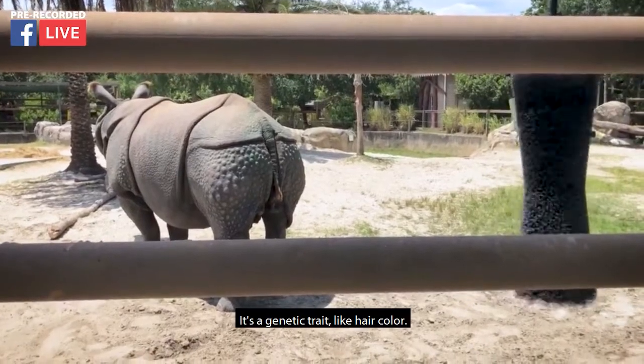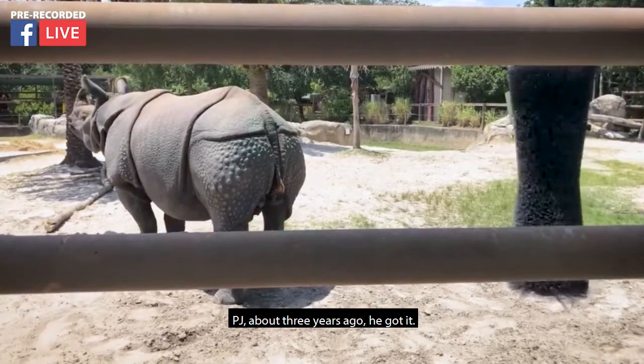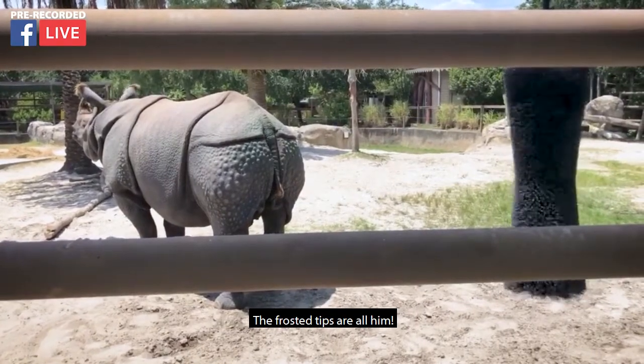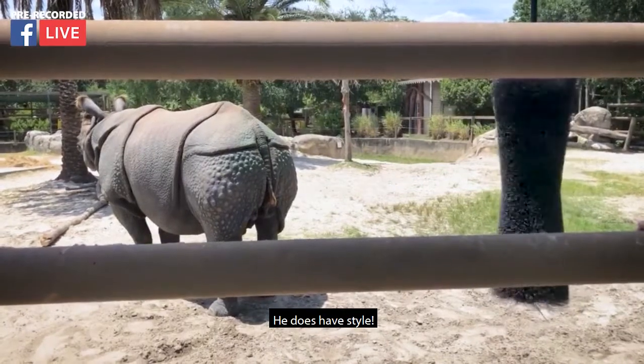It's a genetic trait, like hair color. Some have it, some don't. Some lose it seasonally. PJ, about 3 years ago, he got it. He grew it out, and so it's been there ever since. The frosted tips are all him. He's got style.